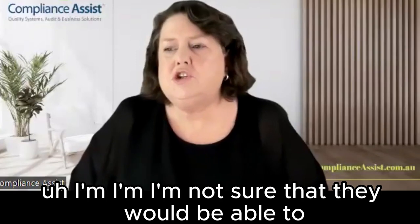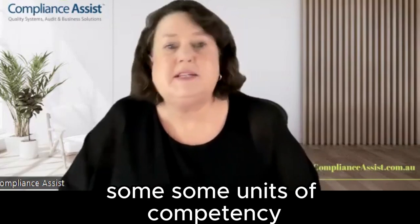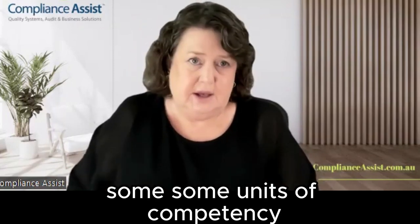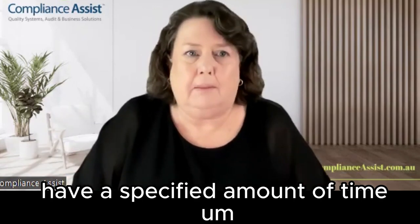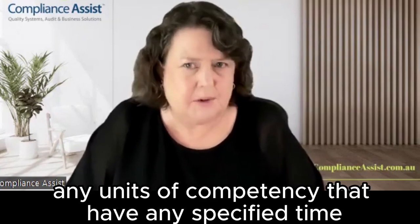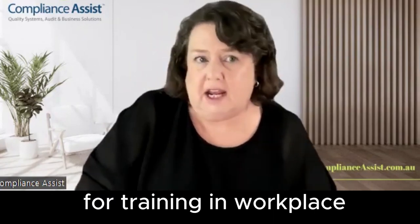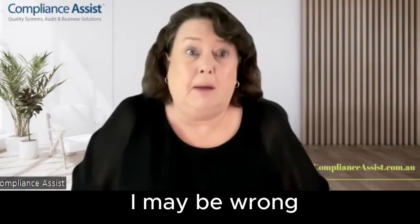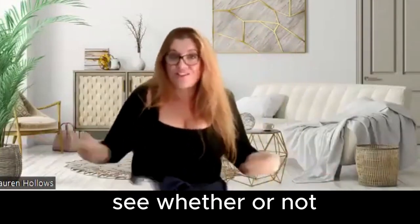I'm not sure that they would be able to. Some units of competency have a specified amount of time for assessment. I'm not sure that I know of any units of competency that have any specified time for training in a workplace. I may be wrong because I don't know every single unit of competency. It would be an interesting argument to see whether something like that may come into play.